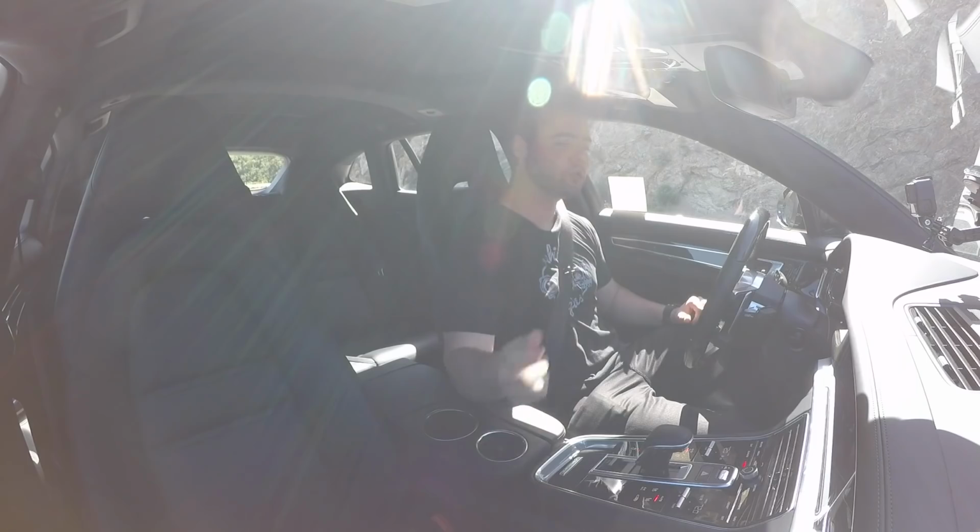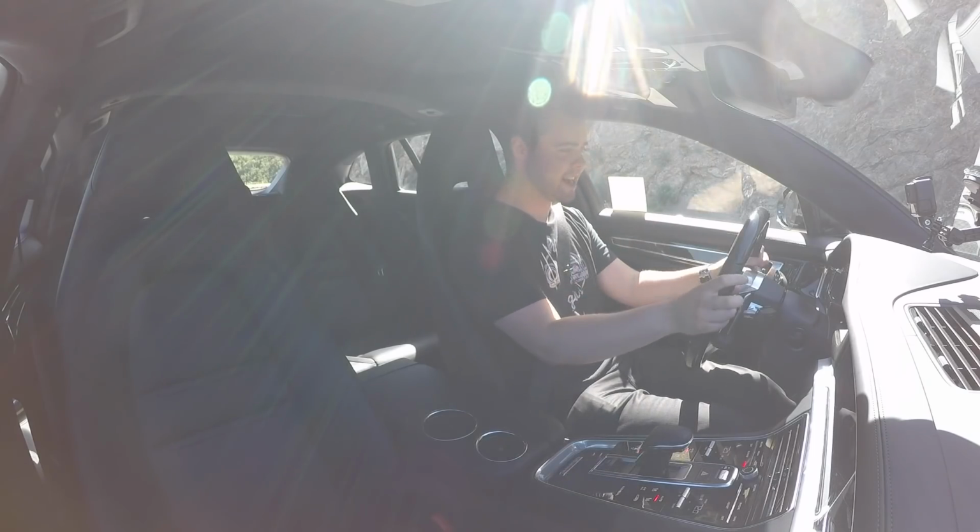Now, in order to activate launch control, it's one of the simplest of any car. You don't have to turn off traction control, you don't have to click a launch button. Simply put it into Sport Plus mode, plant your foot firmly on the brake, plant your right foot firmly on the gas. It revs up to 5,000, yes, 5,000 RPMs, and takes off like a slingshot. Let's go. Wow, wow.